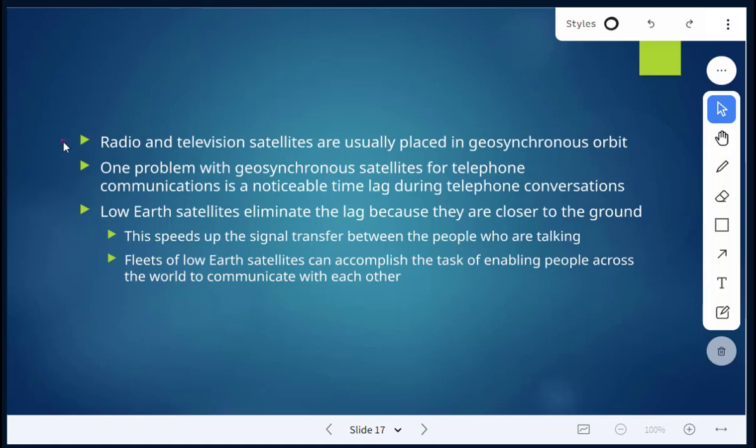So radio and television satellites are placed in geosynchronous orbit. A problem with having geosynchronous satellites for telephone communications is there's a noticeable time lag during telephone conversations. Therefore, low Earth satellites are used for communications because they will eliminate the lag because they're closer to the ground. So it speeds up the signal transfer between people who are talking. There are many fleets of low Earth satellites. They can accomplish the task of enabling people across the world to communicate with each other.